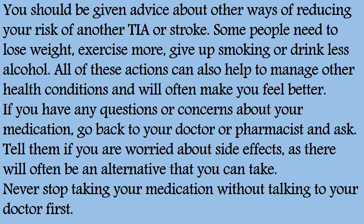If you have any questions or concerns about your medication, go back to your doctor or pharmacist and ask. Tell them if you are worried about side effects, as there will often be an alternative that you can take. Never stop taking your medication without talking to your doctor first.